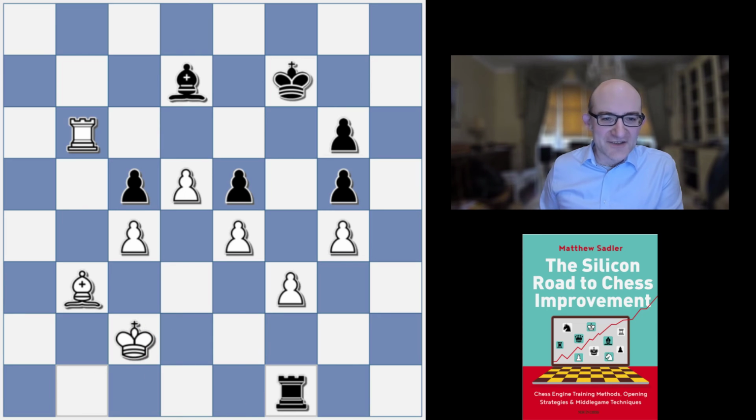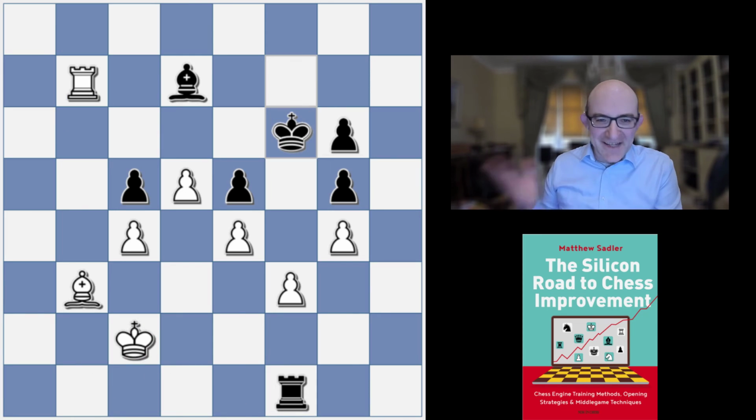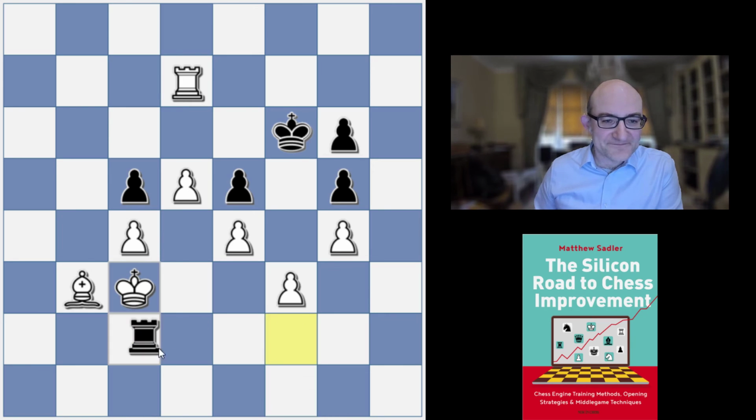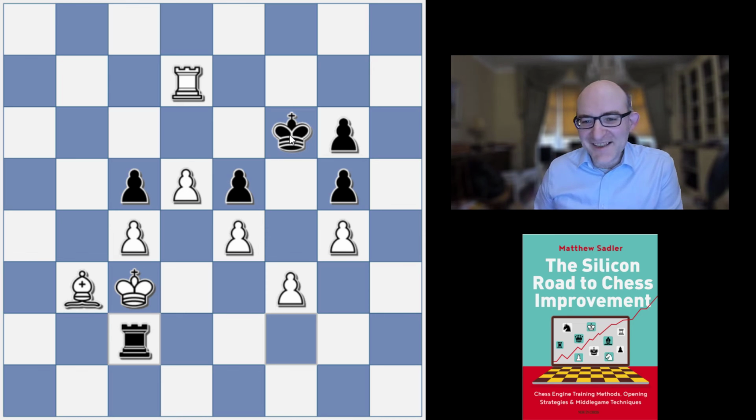Rook b1, rook f1, rook b7, king f6. What is this? Well, the simple idea is that after rook d7, it's actually stalemate here. So you can just do your little rook, I'm not quite sure how you want to start, rook f2 check probably, and just give up your rook c2, and then when you take it, it's going to be stalemate. So there's even that in the position.